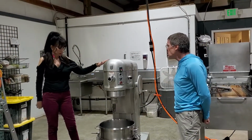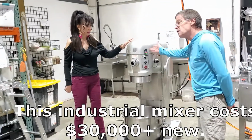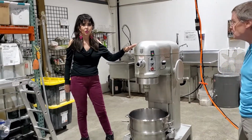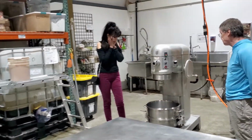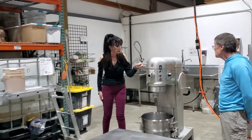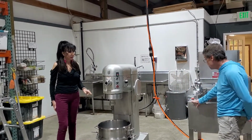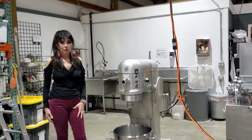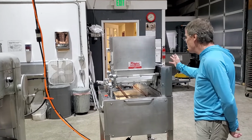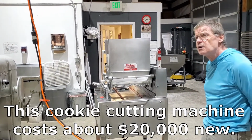Nice. Yeah, about 12,000 for this used. Wow. New, these machines sell for north of $30,000. Wow. $30,000. Yeah. And you have this one and this one, two machines. Yeah. This is that cooking machine. So they mix it here and then they load the dough into this. Yeah. And this new, I mean, we purchased this new and it was a little shy of $20,000.